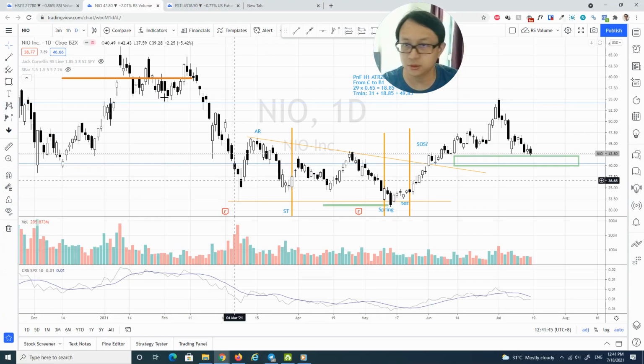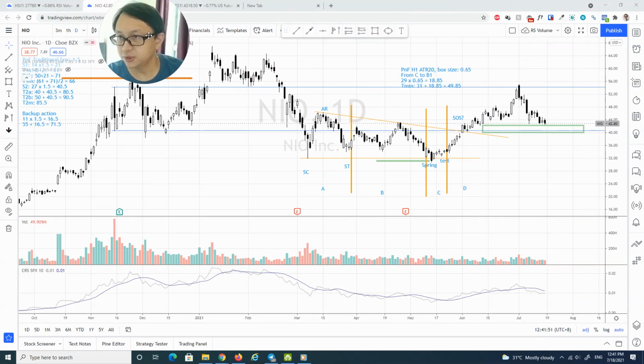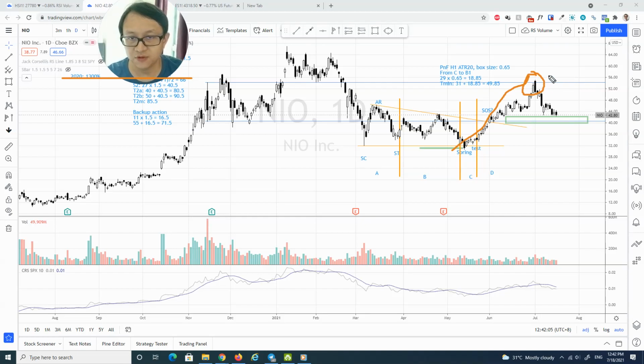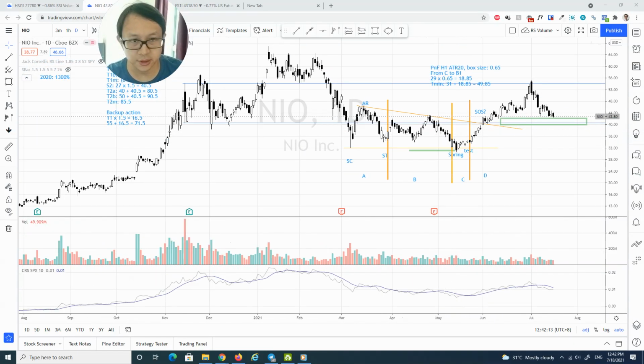So NIO. All right. So this is NIO. The last update for NIO is about 2 weeks ago. I think roughly around here. So at that time, I talked about this is a sign of strength rally, and we're still waiting for a major backup action. So definitely, this is the backup action at the moment. And let's just start from here again.